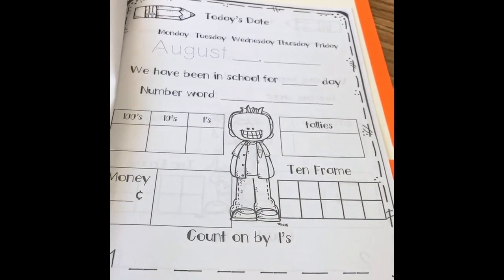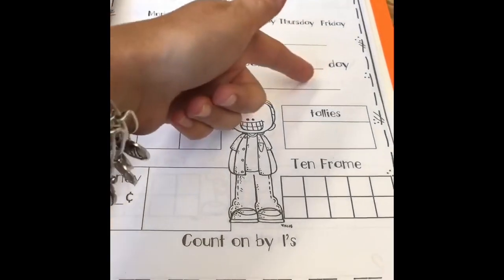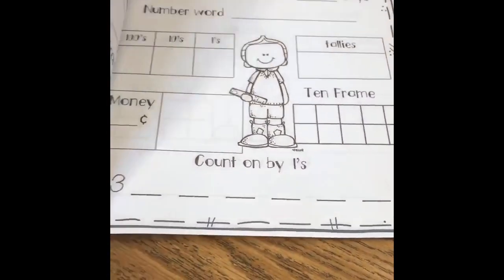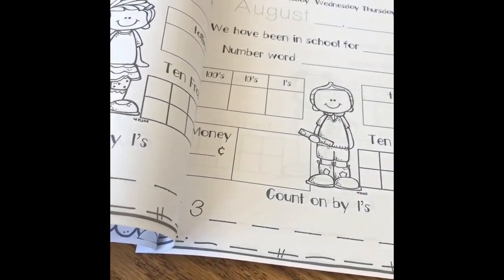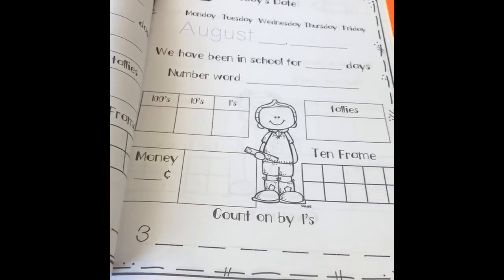And if you want to try this out, this is actually free on my store the month of August. So we circled Monday, wrote the date, put a 1 here, wrote 1, 0, 0, 1, 1 tally, 1 cent, a penny, filled in 1, and then we filled in the count by ones. And every day we do a calendar page because I think it's so important for everybody to participate in. I have these for the entire year. Like I said, August is free, and it is kind of repetitive, but then they do it independently eventually.